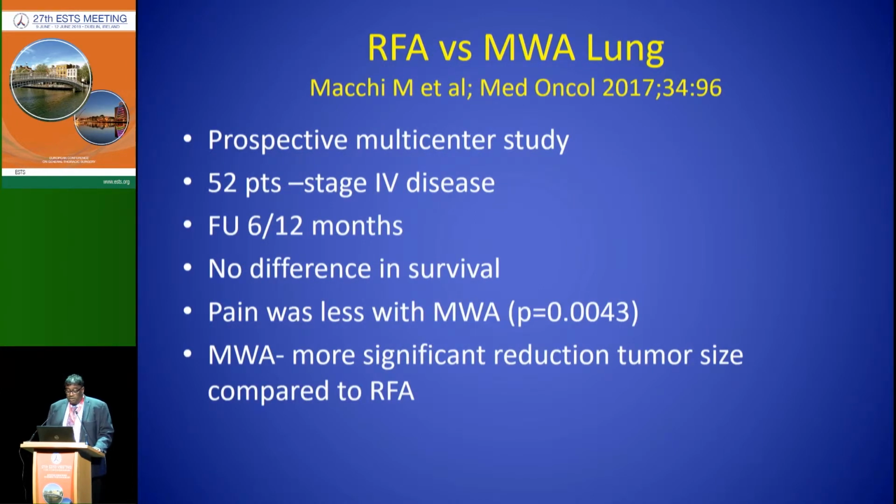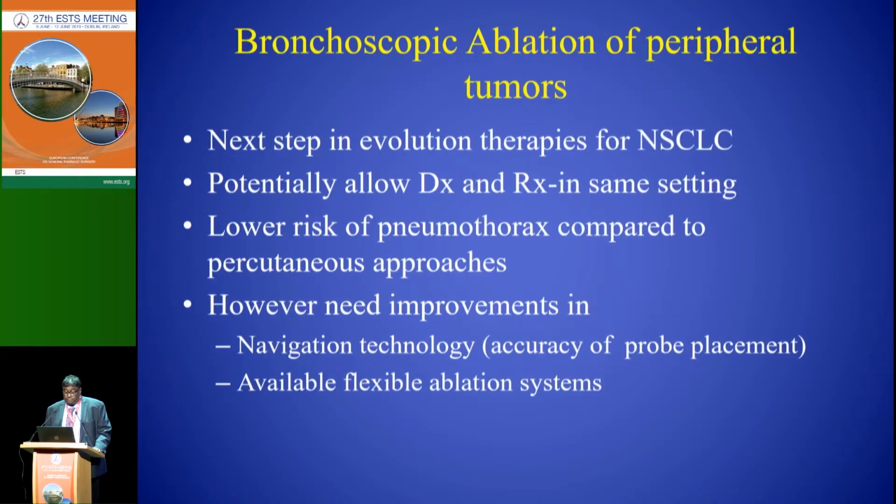And then here, the only other randomized study that I could find, 52 patients with stage 4 disease, and they did follow-up at 6 and 12 months. And they found no difference in survival between the two modalities, except that when they looked at pain, pain was less with microwave, and there was a more significant reduction in tumor size. So perhaps, again, for bigger tumors, microwave wins out.